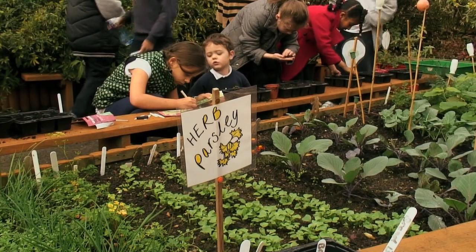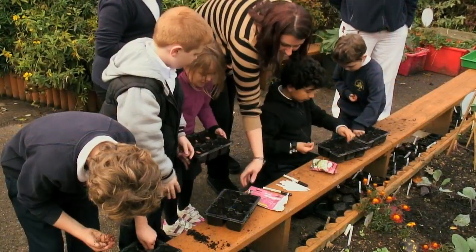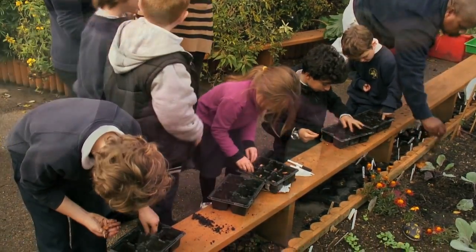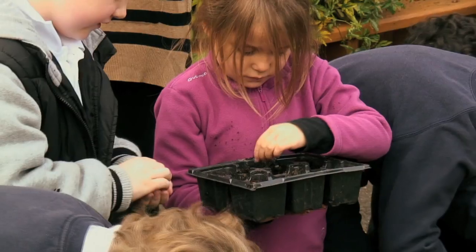So how did you manage to finance the project? Did you get any financial help? Yeah, we applied to Capital Growth actually. We became a Capital Growth growing space, which was brilliant. We got some money from them, which was great. We have applied to Waitrose for Community Matters, and they have supported us. We've grown loads of things to sell ourselves, like we had a big summer fete. We grew sunflowers and pumpkins and loads of herbs and edible penny baskets and things like that, which raised loads of money.